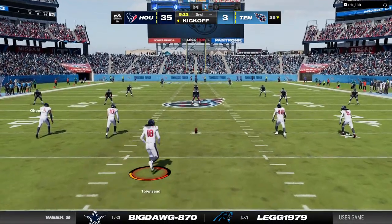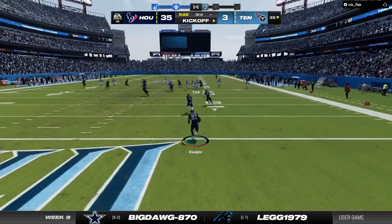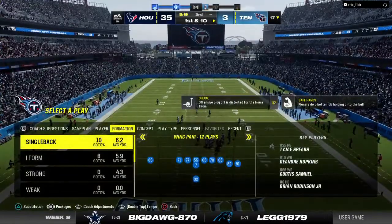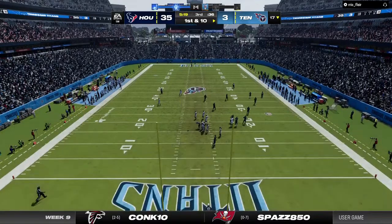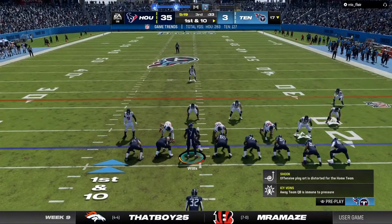Out is the Texans kick team as they'll send this one away. Here's Rager. He's going to bring this one out. And he will be brought down here inside the 20. Good coverage as he's dropped at the 17, at their own 17-yard line. Let's go Tennessee now, offense about set and ready to go.